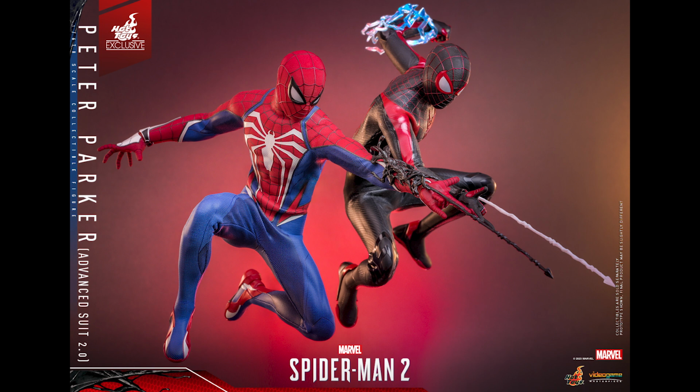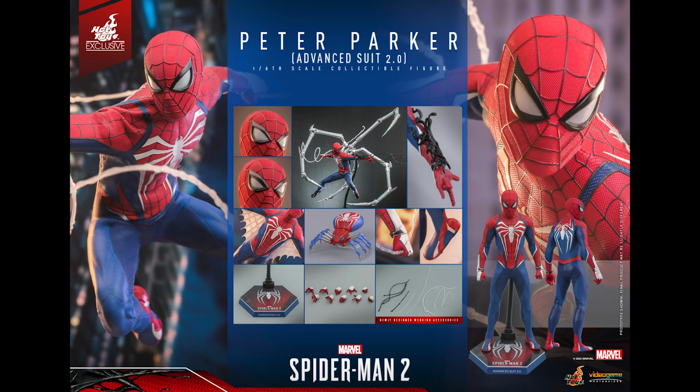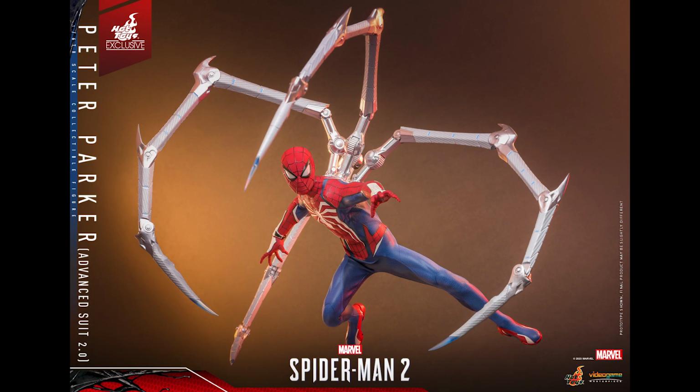Look at the poses here. Same goes with Miles Morales. I'm gonna make a different video for him too, but they're a good tandem. I'm sure we're all gonna be fans of the game. This game is gonna be unbelievable, no doubt about it. If it's anything like the first game, I bet you this is gonna be good.